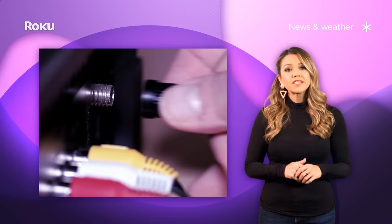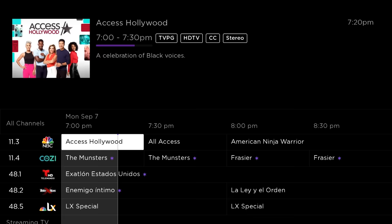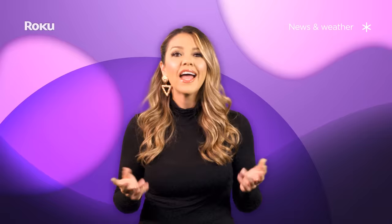First, simply connect an HDTV antenna to your Roku TV. Next, follow the easy on-screen steps to scan for channels. Then start watching your favorite local channels for free. It's really that simple. Haven't used an antenna in a while?